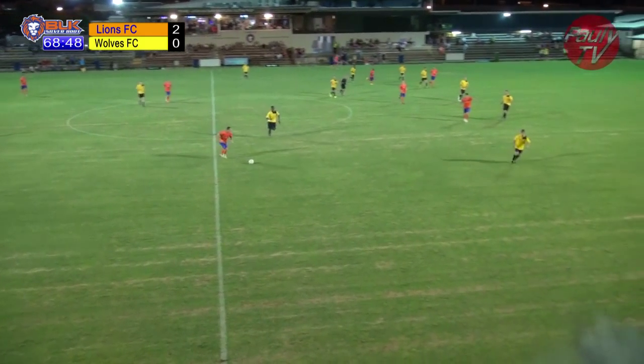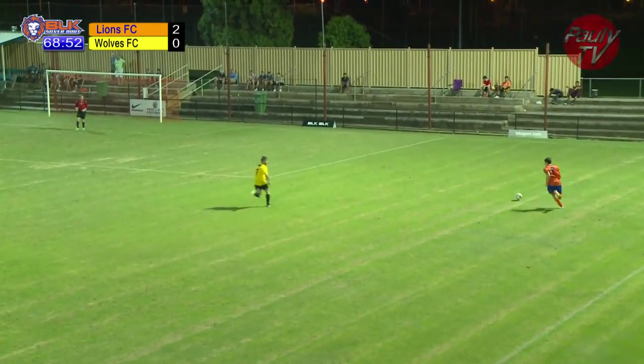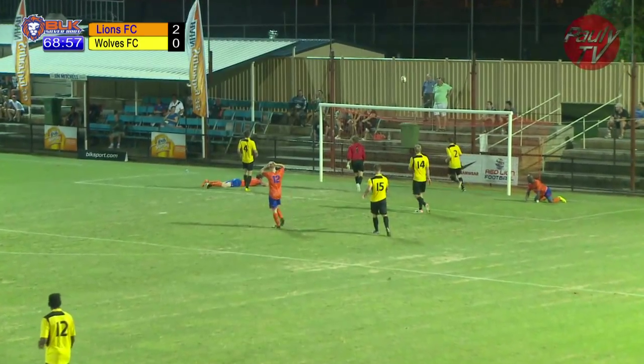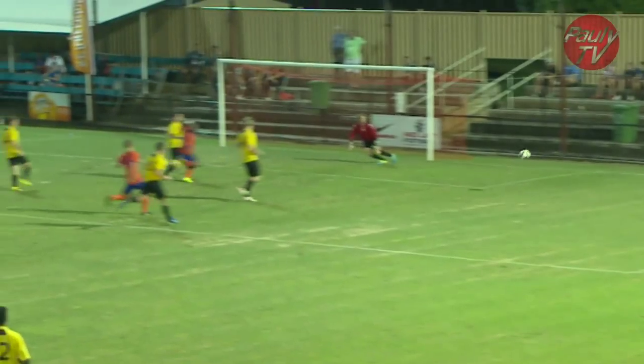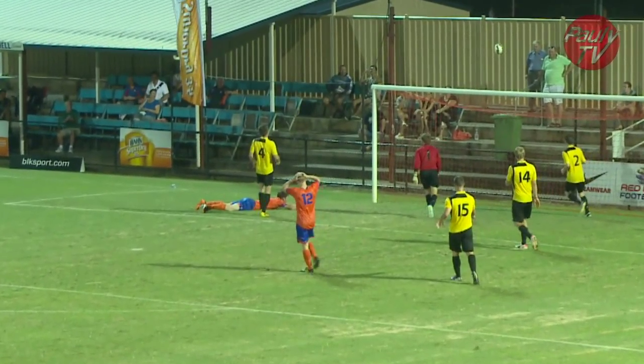Early ball out. Down the line for Butters. Gets his head up. Slides it across. Oh, Kenyon at the far post. Diving along the ground. Let's have a look. Ball's inches off the ground. He's put it over the crossbar. Incredible stuff.